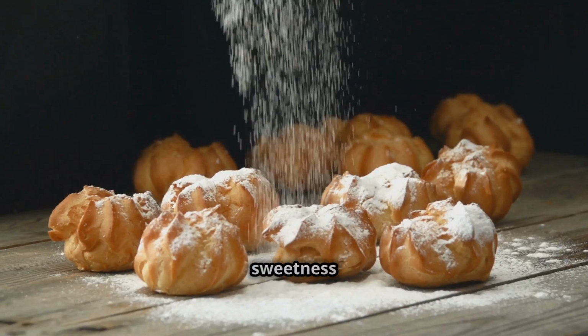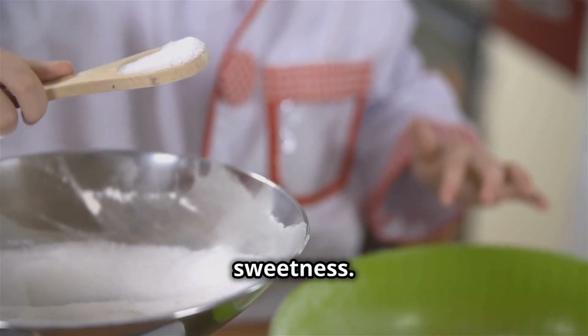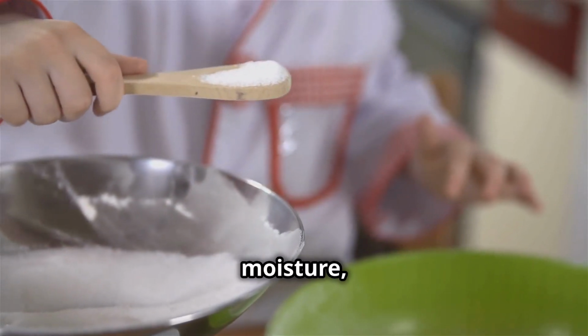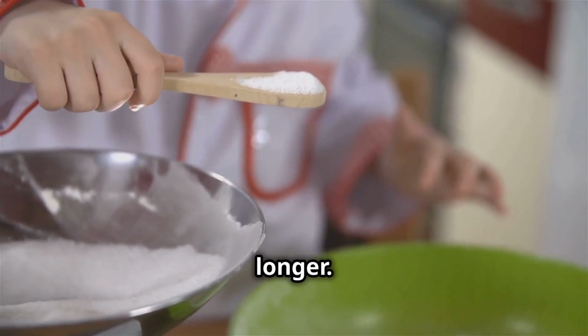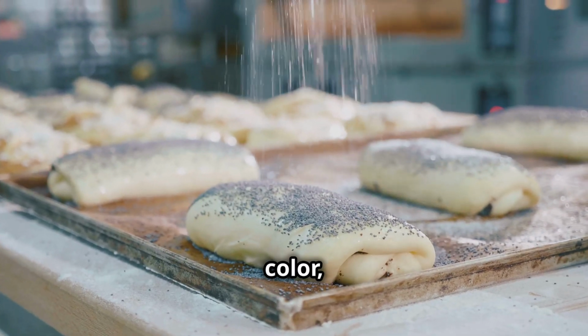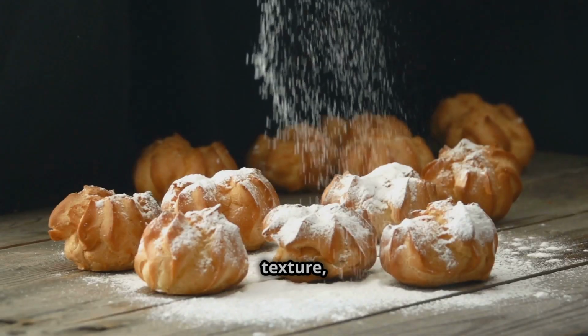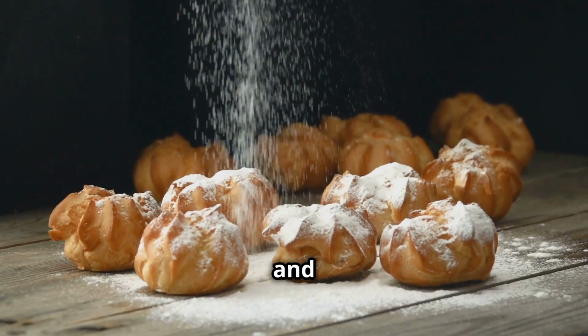It not only adds sweetness, but also helps in browning and caramelizing. It also helps in retaining moisture, ensuring our bakes stay fresh longer. It does so much more. From providing structure to adding color, sugar is indispensable in baking. It gives our bakes color and texture, making them visually appealing and delicious.